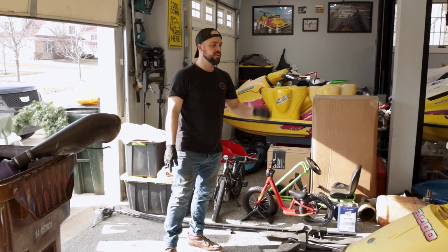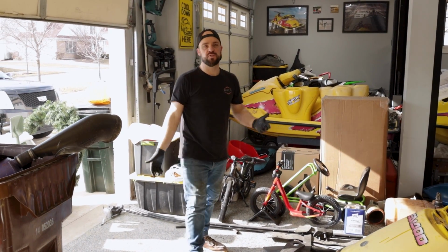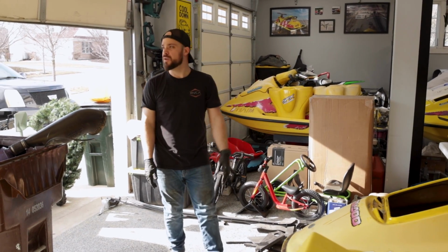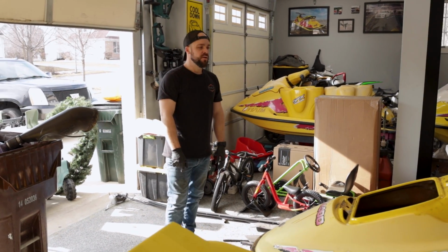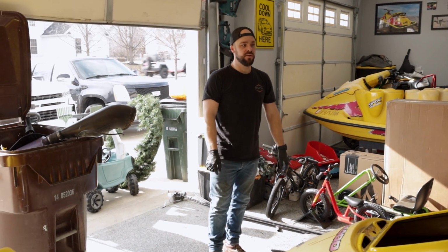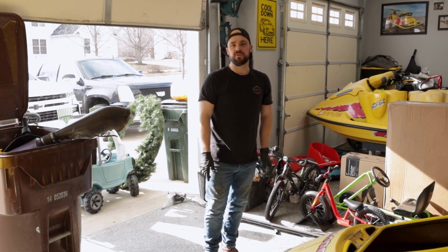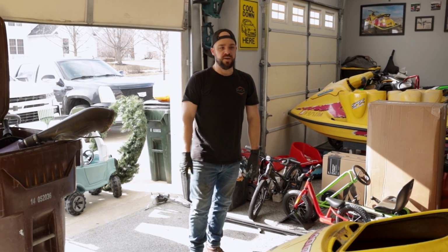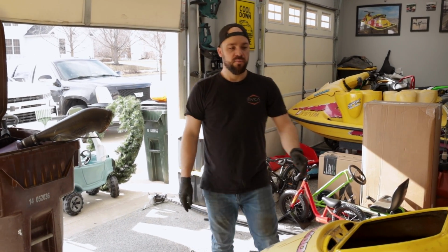We pretty much have a hull, but the hull has so many spider cracks and so many gouges and chips out of it. That's gonna take forever to even get this thing paint ready. So, I don't know, it sucks. This is like a $500 ski to me altogether. The bottom end is so corroded that I doubt we'll be able to save it, but we're gonna try.